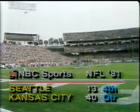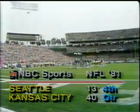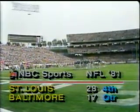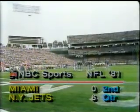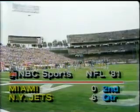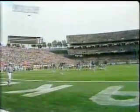Second down. Kansas City in the fourth quarter running away with it, Seattle 40-13. The Chiefs are leading, and if they win, they'll tie Denver for first place in the West. St. Louis in the fourth quarter leading Baltimore 28-17. And the Jets leading Miami in a very important game in the Eastern division of the AFC, 6-0 in the second quarter. That's for first place. Second down and 8.